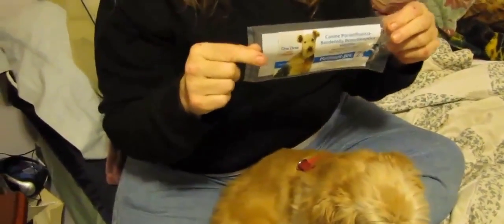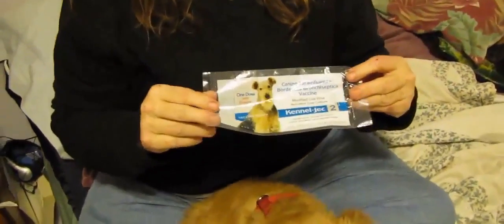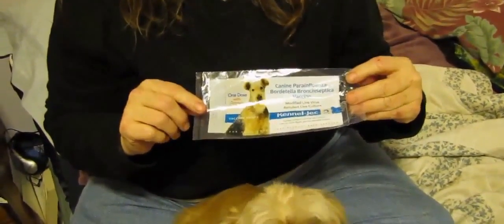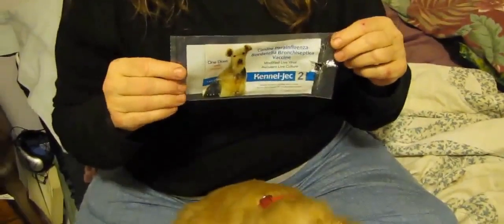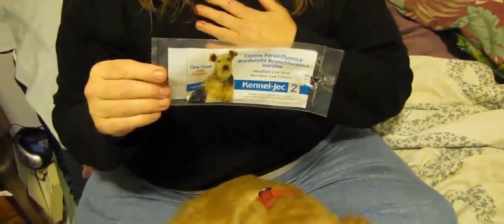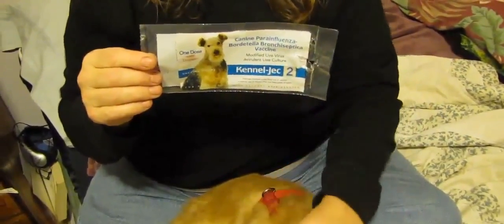While Bordetella is the most common cause of kennel cough in dogs, it is not the only one. Other bacteria and viruses, including the parainfluenza virus, can also cause kennel cough, which means that even vaccinated dogs can get kennel cough from another source.